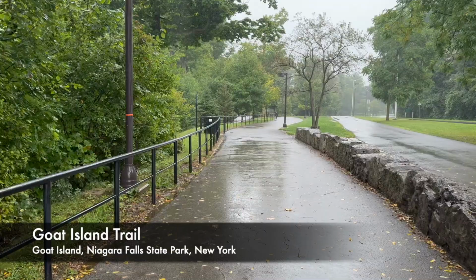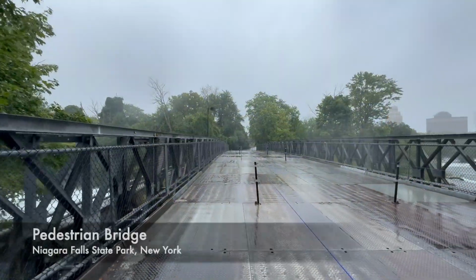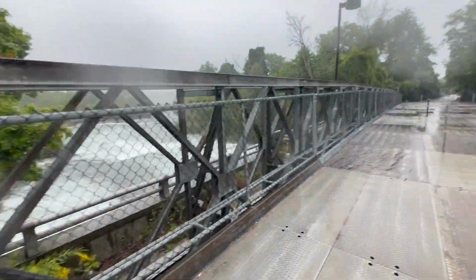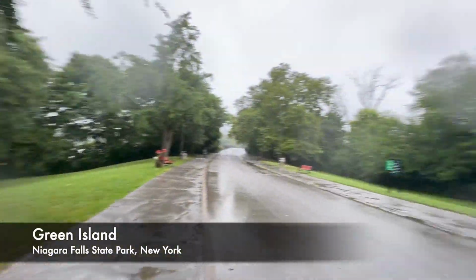From Luna Island, there's a bit of a walk upriver to get to the bridge to cross. There's the pedestrian bridge across to Green Island right there. I'm guessing these green fields give Green Island its name.